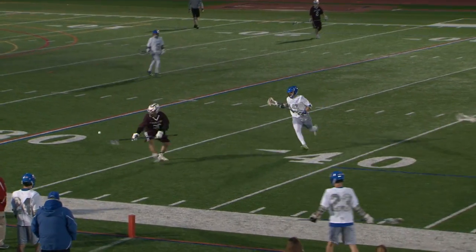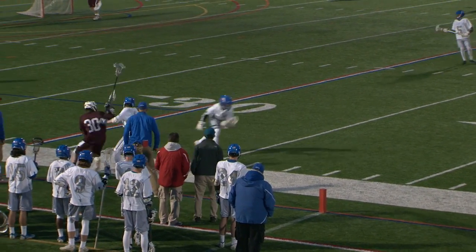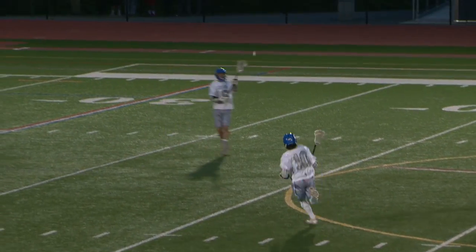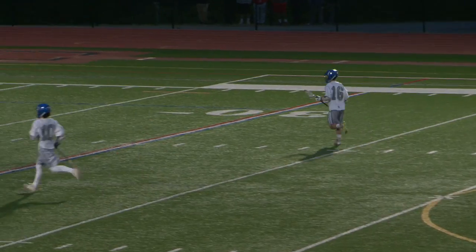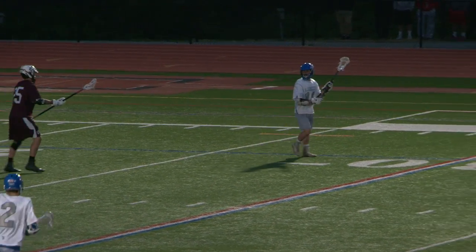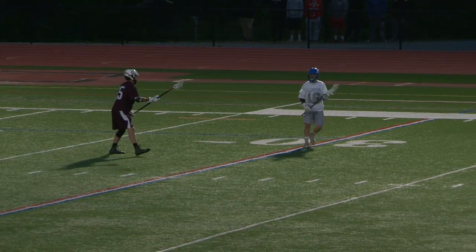Out it goes. Ball on the turf. Ball loose. Scooped up by Waterford. Huda to Bowdish. Huda's around a lot of ground balls. Does a nice job with that stuff.